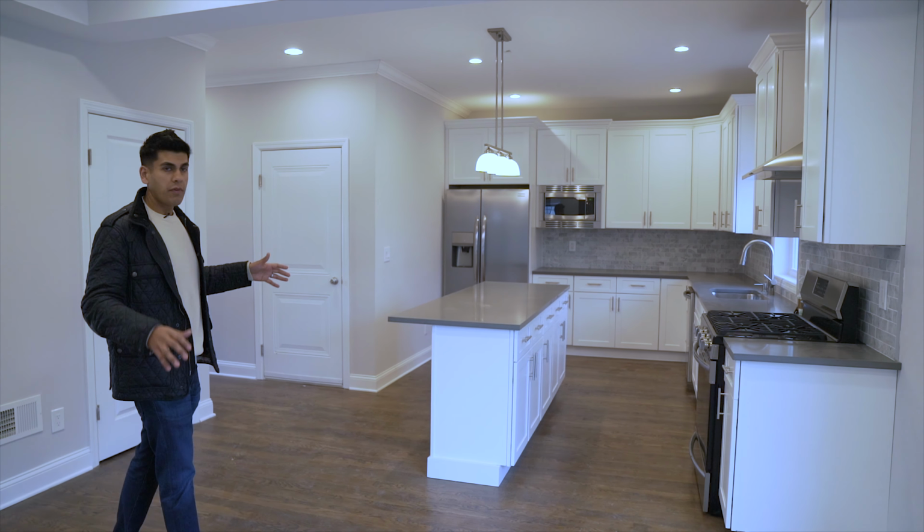And this kitchen speaks for itself. White shaker cabinets, soft closed doors and drawers, marble backsplash. I love this countertop. It's made by Pentel Quartz. Frigidaire Gallery appliances, built-in microwave, beautiful island, and just, man, I wish I had this kitchen. This is a beautiful kitchen.